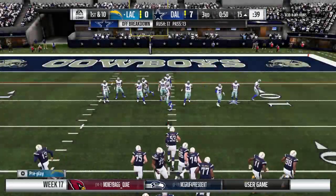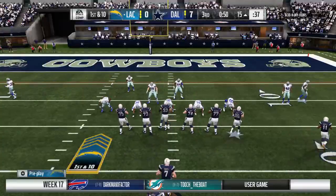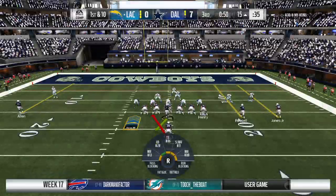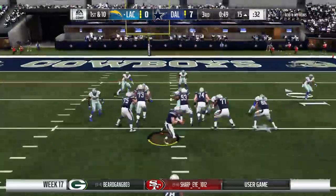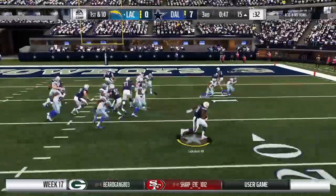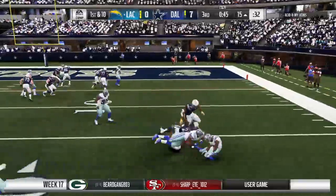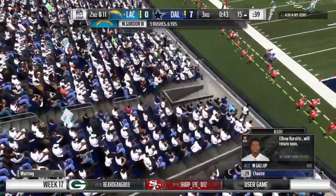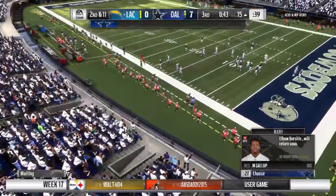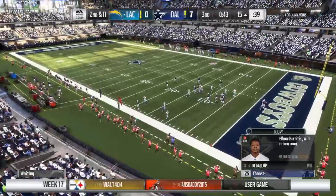Took till the second half, but finally a red zone opportunity here. They've got a 1st and 10 at the 15. They'll try and get the ground game going. Here's Gordon. And this play goes nowhere. Losing yardage back to the 15. It's a loss of a yard there, and now second down.